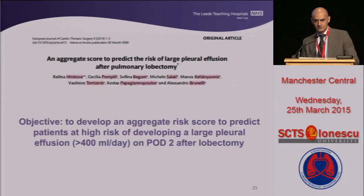So we tried to investigate this aspect, and we used a similar cutoff. This is the threshold we use in Leeds, so 400, 450, and this has been used for many years without much of a complication. But we wanted to develop a risk score to predict the patients at risk of developing a large pleural effusion, defined as greater than 400 on postoperative day 2.